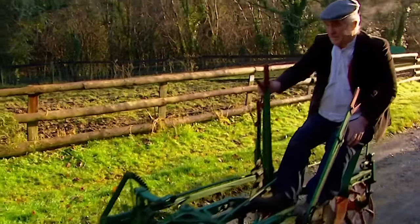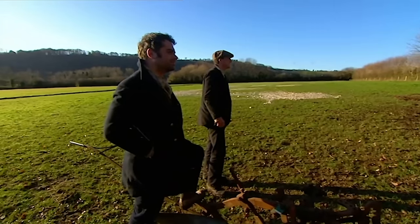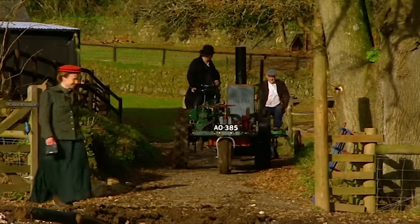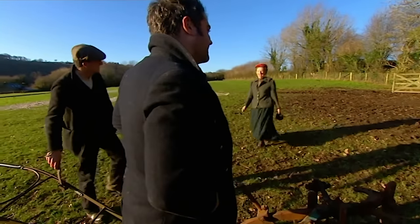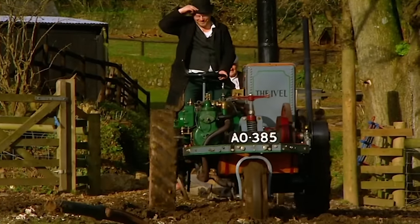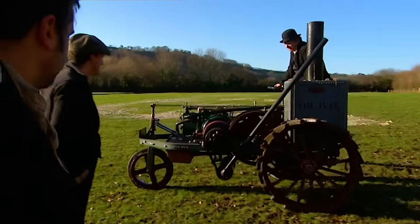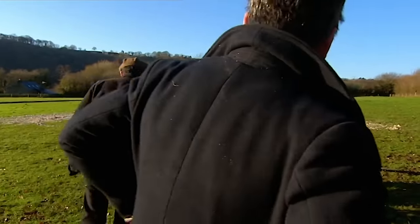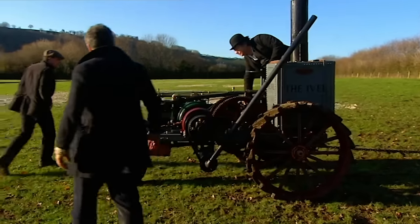In 1903, a revolutionary new piece of Edwardian technology hit the marketplace, promising to change the face of farming. Oh my word. What have we here? Wow. In the age that gave rise to the travelling salesman, tractor enthusiast David White hopes to convince the team to trade in their horses and join the petrol revolution.